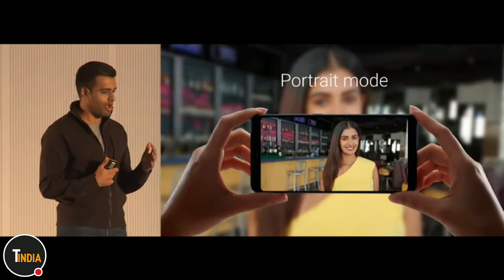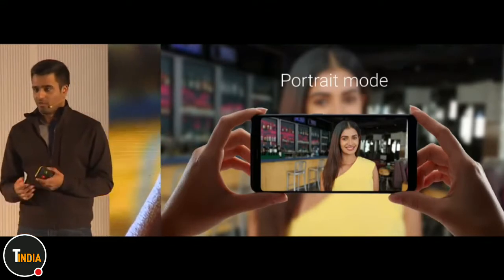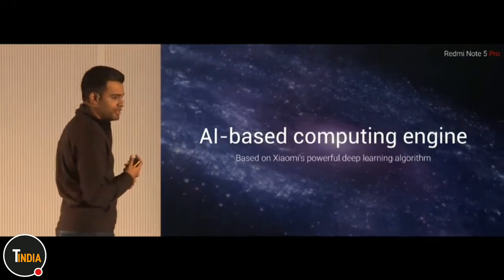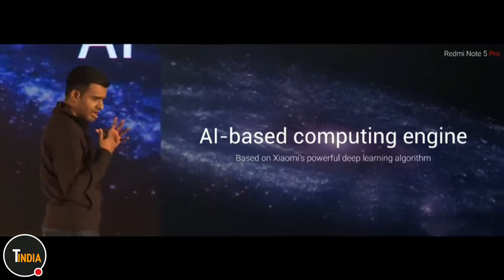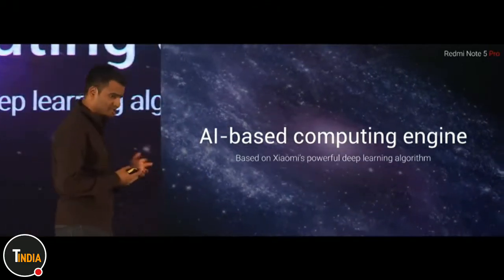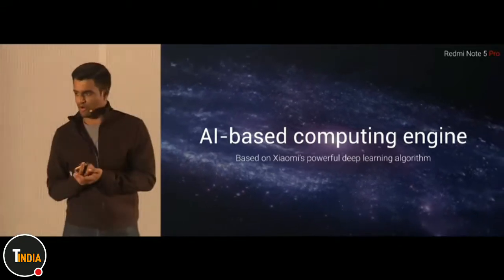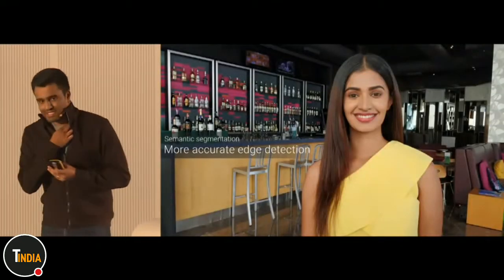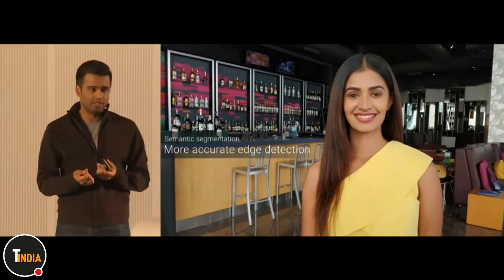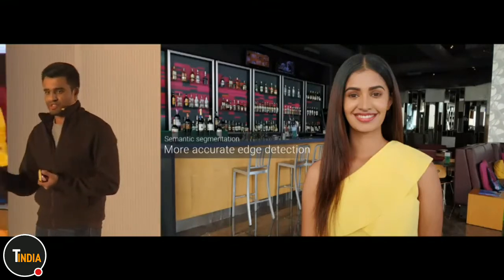And while the dual camera helps, as many of you know, software is as important, if not more important, than hardware when it comes to camera performance. And so we've been working on an AI-based computing engine specifically for our cameras. We have a camera team in our Mi Brain division. And for portrait mode, we use a process called semantic segmentation. This is based on our powerful deep learning algorithm. So semantic segmentation tries to understand and break down an image at a pixel level. It separates each pixel in a photo and tries to assign it to specific objects.